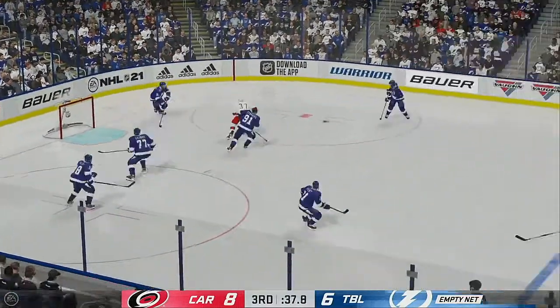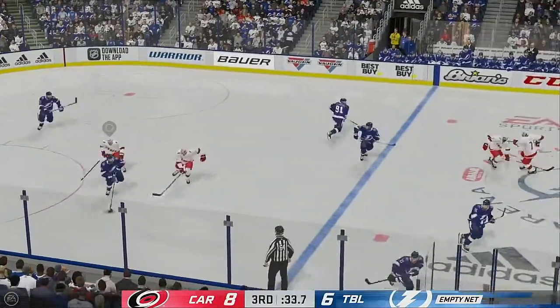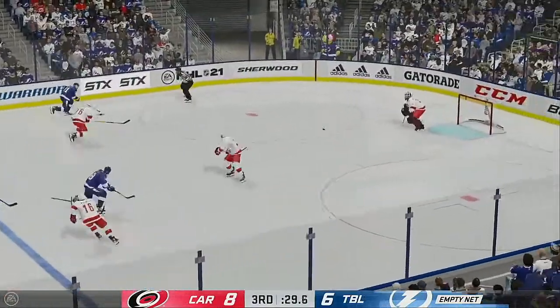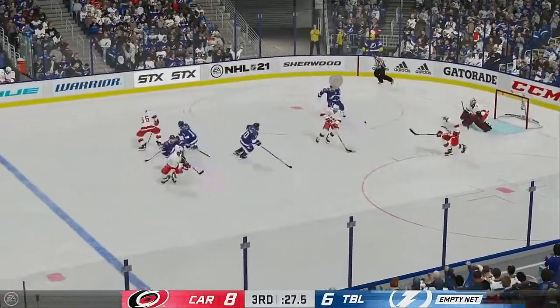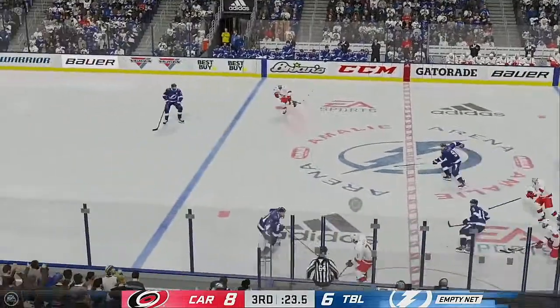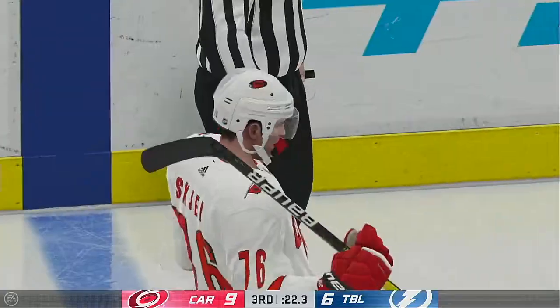The Lightning have taken possession of their own end. Puck scooped up by Chernak. Steps into the offensive end. And that's broken up. Shea's got the puck in his own zone. Into the empty net. And that should do it as he puts it into the empty net.